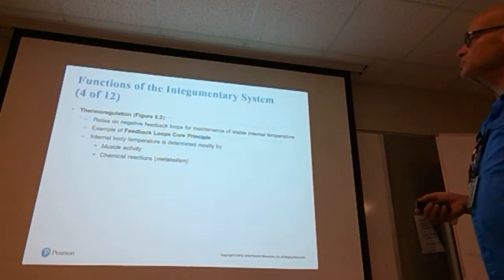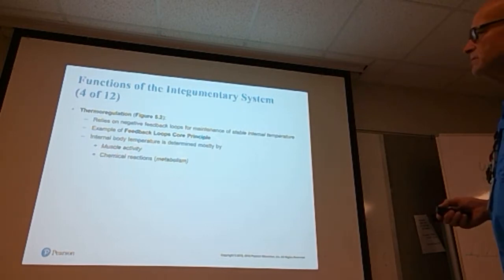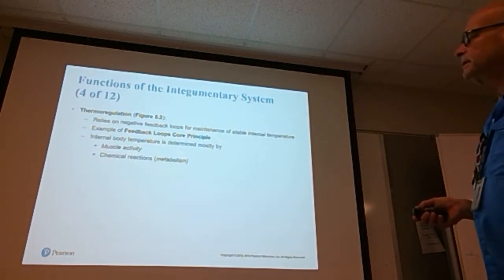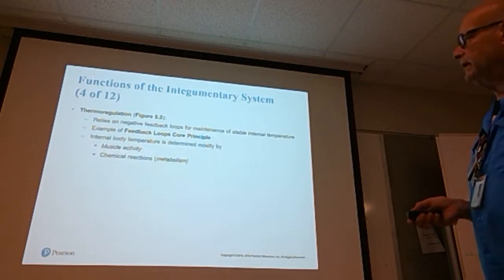Thermoregulation, that's temperature control, relies on a negative feedback loop for maintenance. Again, feedback loops, core principle we talked about earlier. The internal body temperature is determined mostly by muscle activity and chemical reactions. The reason we shiver and shake in the cold is to generate heat.